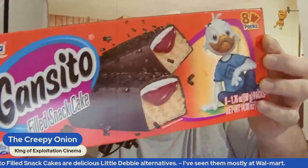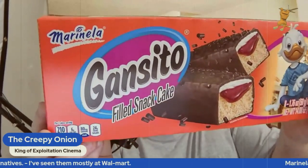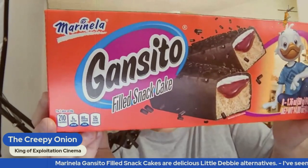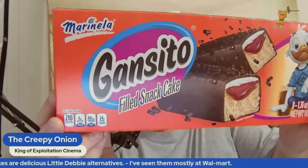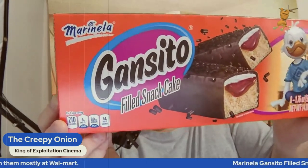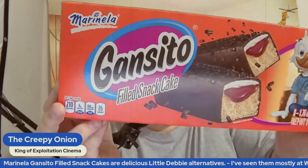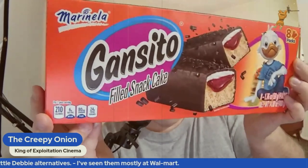Now, this Marinela brand, I've only seen this style of snack cake from them. I've only seen these at Walmart, and I've been shopping there for years getting these. These are made by Bimbo Bakeries, who at one point owned some of the Hostess brands. And they also did the Entenmann products, like the donuts and the other stuff like the mini muffins. So there's a good ownership behind this.